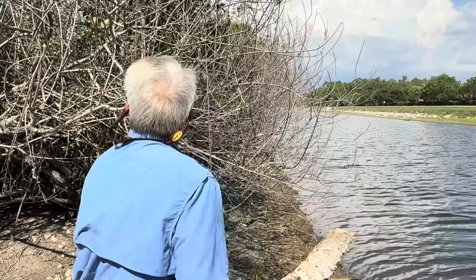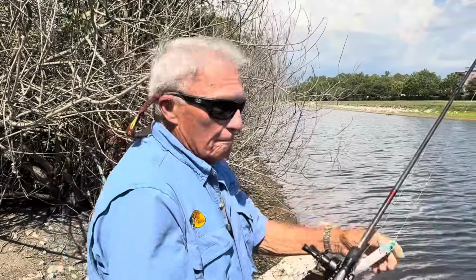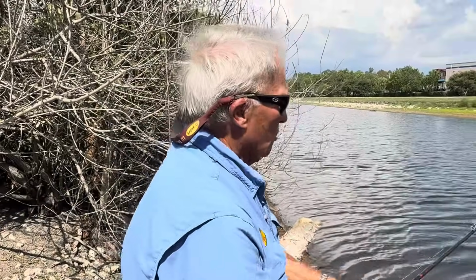And that's when I come in with this Zara Spook. That Zara Spook is really a great lure, and it's a great lure on Headwaters too. And all these lures work on Headwaters as well.